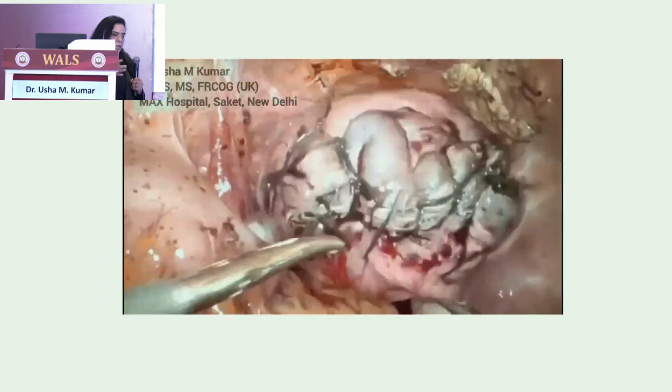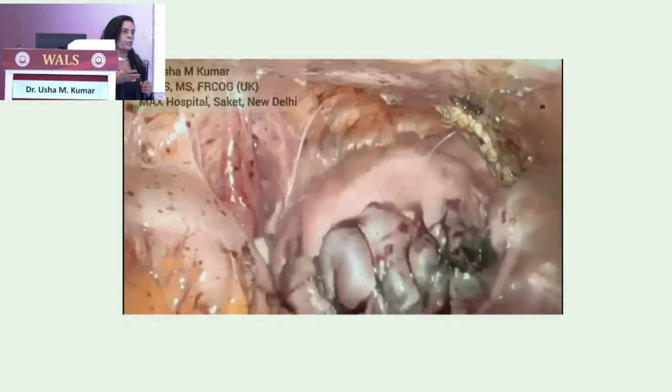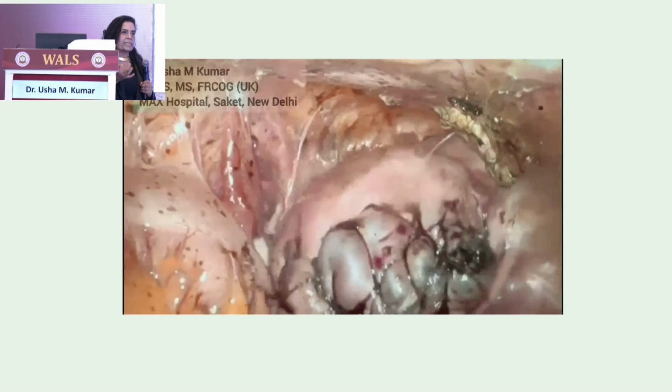And if you are able to convince your patient about the minimum stay in hospital, minimum bleeding with the Robo, and minimum pain. Minimum pain, you can argue with me, why minimum pain compared to laparoscopy surgery?